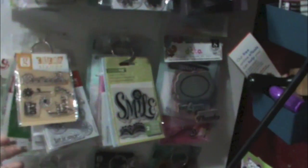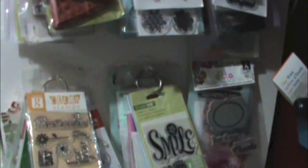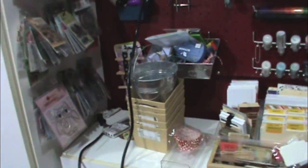What else is in here? I have all my clear stamps, like the $1.50 ones and stuff like that. I have those ones there, and those will probably stay. I just should reorganize them better because I noticed I had them organized on these little clips, but when I take them to a crop or something, they never get put back together properly, like in the themes, like birthday, Christmas, you know, stuff like that. So I got to go through those. That's just a little bit of organizing, tweaking. That's not bad. And then I have some containers here.